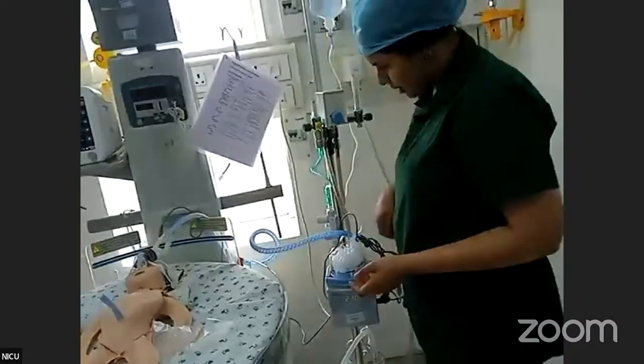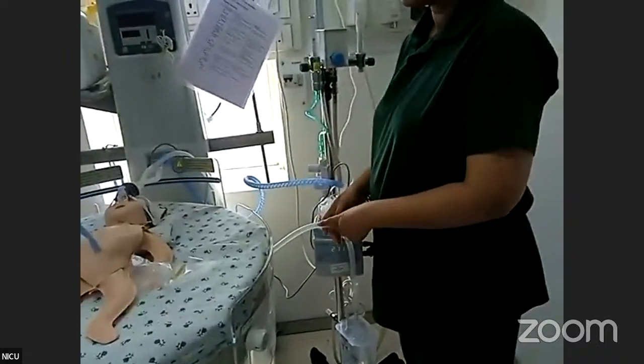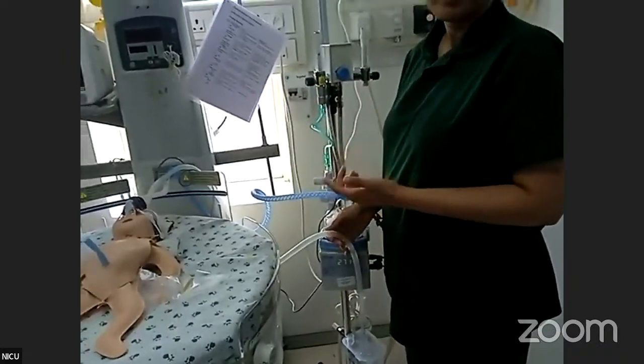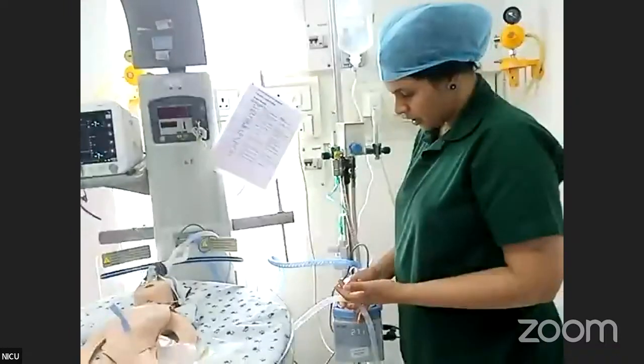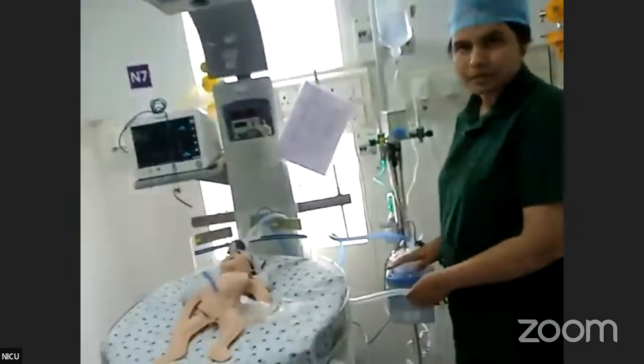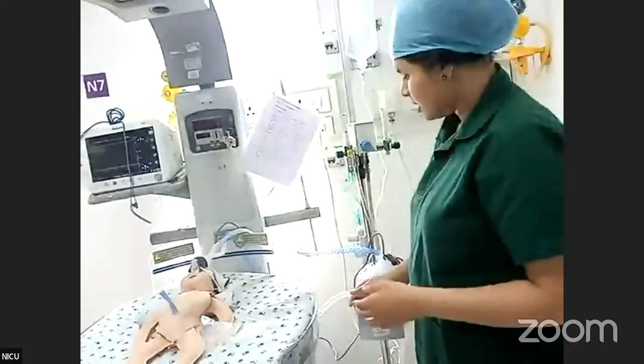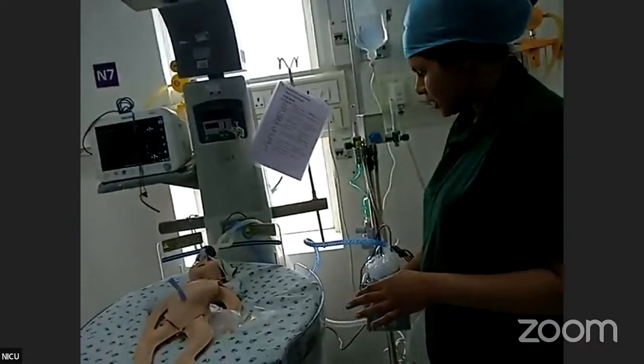Likewise, we may sometimes not get condensation in the expiratory tubing if there is excessively high ambient temperature or if there was not enough water in the humidification chamber itself. Then if it doesn't pick up water vapor, we will not see condensation in the expiratory limb. So these are all some troubleshooting aspects.